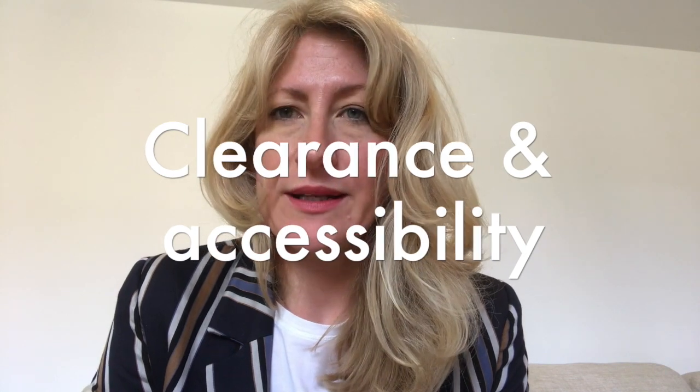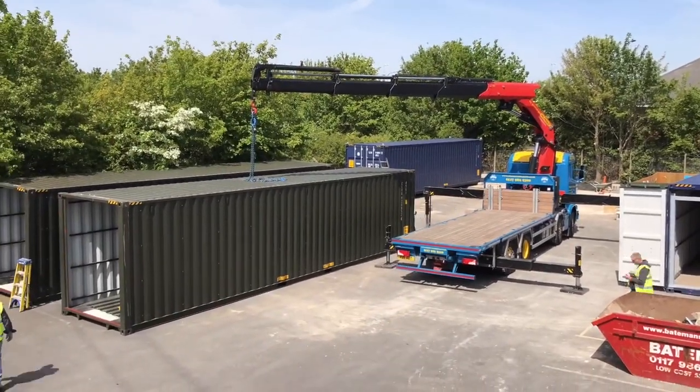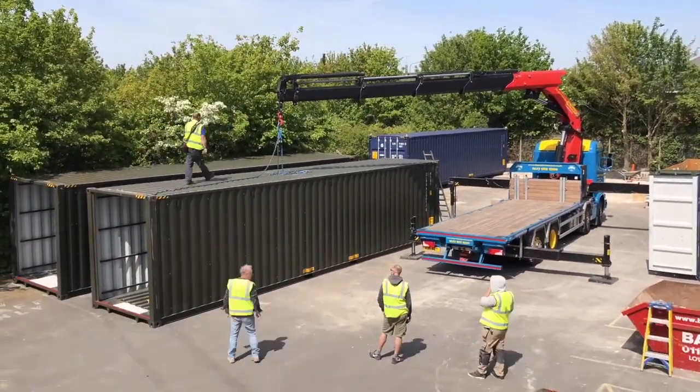Obviously you had to consider the design and the layout. So, things like overhead power lines. In Bristol there are some overhead power lines because it's actually next to a substation. So we had to think about how to get the containers into the site and put them in position, because they're generally brought in on a hiab, which is a flatbed with a crane. So the crane needed a certain amount of clearance underneath the power cables. We've got to make sure there's enough space for access around the containers for fire and for wheelchair access.